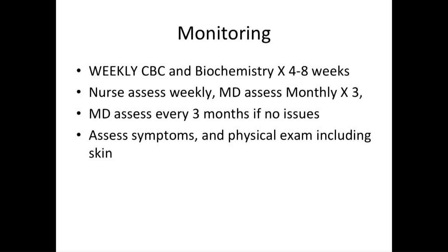And like I said, monitoring has changed. So we have a schedule that we've created where, at least for the first month, while we're trying to work out how patients do on the full dose of the treatment, we monitor them closely.